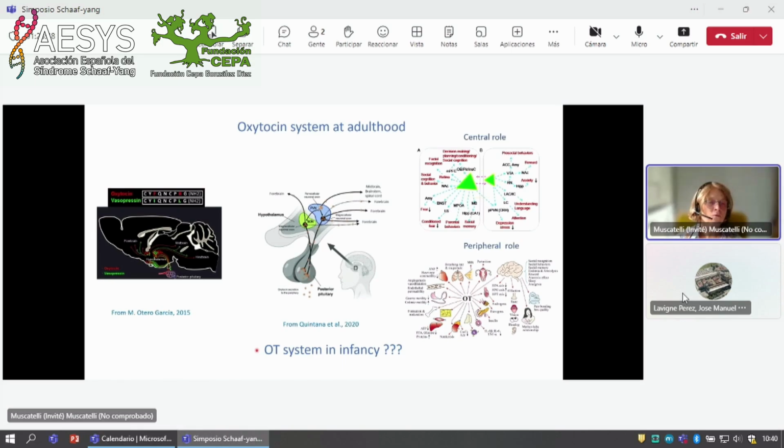So many hormones are produced by the hypothalamus, and oxytocin is produced by the hypothalamus as well. And what do we know about oxytocin? So oxytocin is a small molecule, and it is produced here in the brain. It's going to be released in the blood, or it's going to act in the brain at different places of the brain.